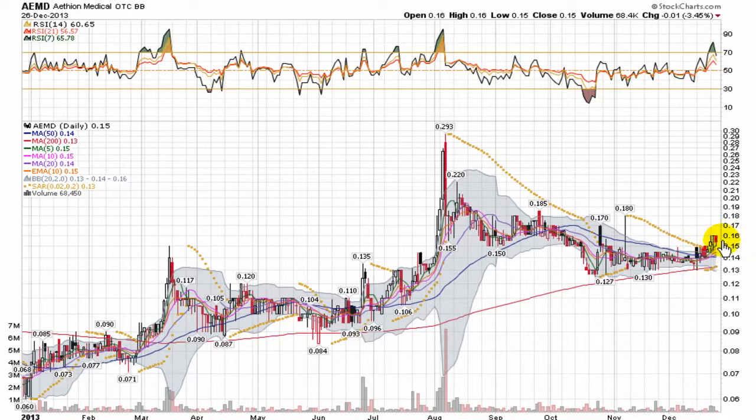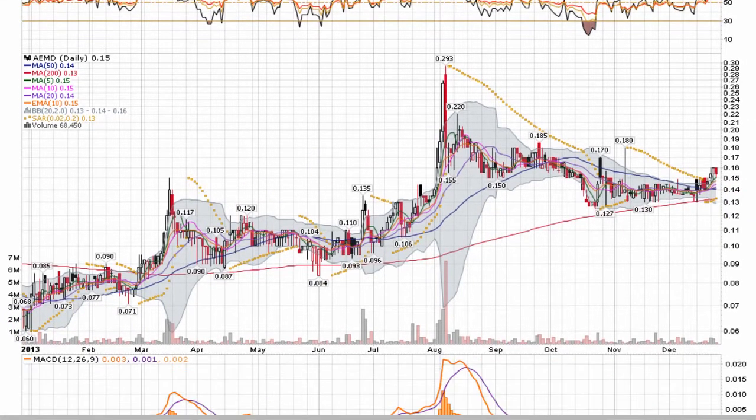It's making a little bit of a rounded look, holding over top all the short-term moving averages. A little bit of a down day on Thursday, down 3.5%. That's not that big of a concern to me, because the stock did push above a resistance point at 15 cents. And generally speaking, looking at the longer term, this chart has formed a very nice upward channel.